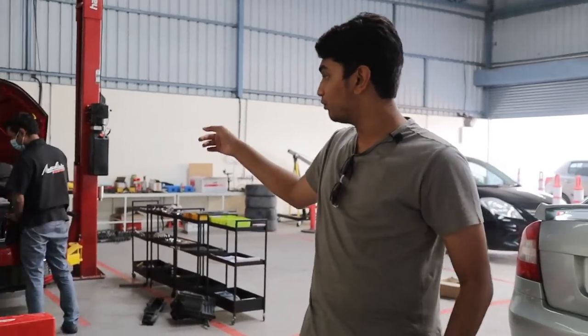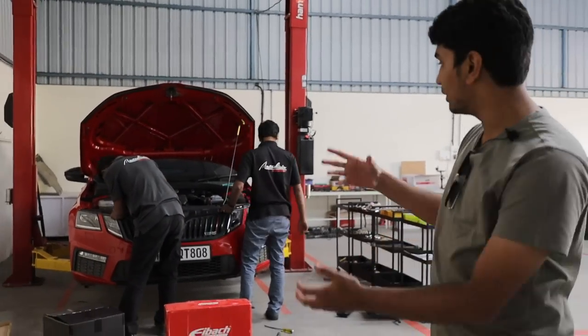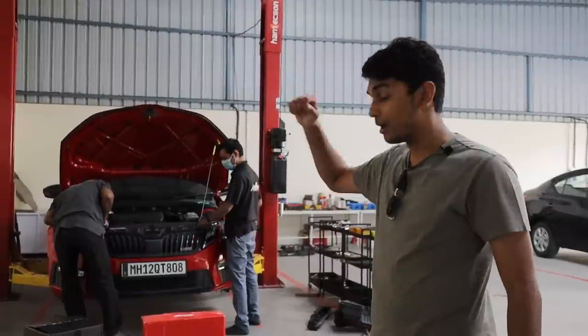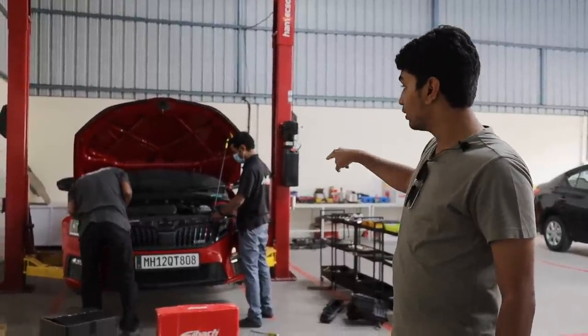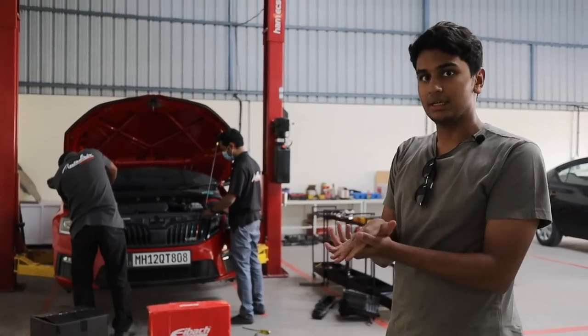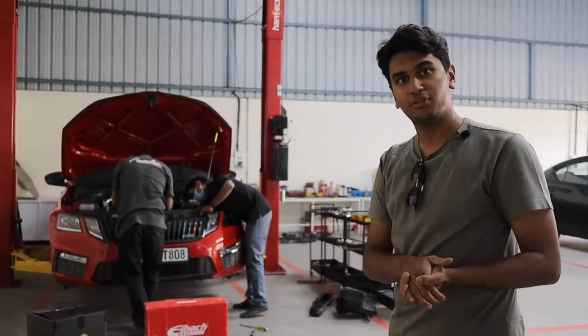Now we're currently in the process of removing the old air intake, or the air box is what I should say, and we're fitting the Eventuri carbon fiber intake. That is quite a bit of a process because we have to find an inlet for the air intake, but we're trying to figure something out.